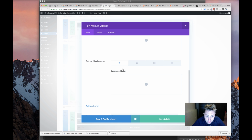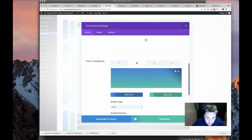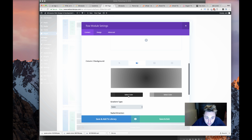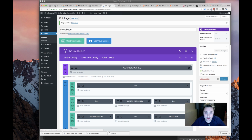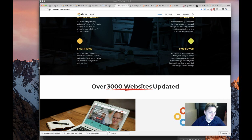Alright, let's go a different direction with it. Background color. We can't use one of our logo colors, so let's do a gradient. Oops, we want that reversed. So this one we want to reverse, just to give it a little bit of pop. Actually, that might even be a little bit too light. Let's try that. Yeah, that looks good. The radial gradient just gives it a little bit of perspective. Oh yeah, that looks much better.